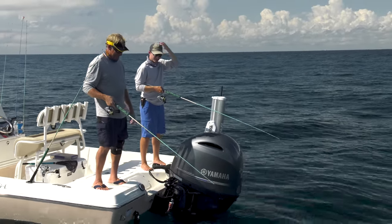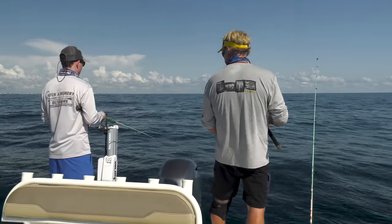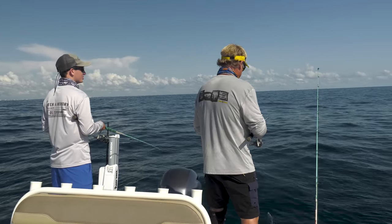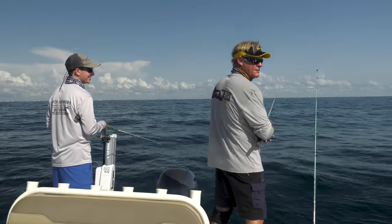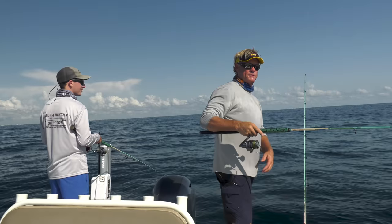Yeah, those Hour Jacks, right? Yep, Hour Jacks. Come on, Jacks, come back. We need some rod bending action. Drag screaming. Frigate bird action.